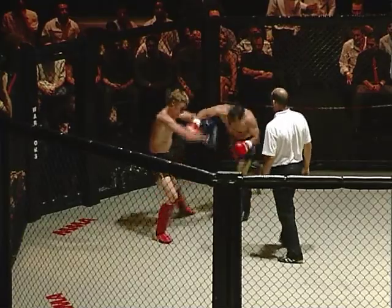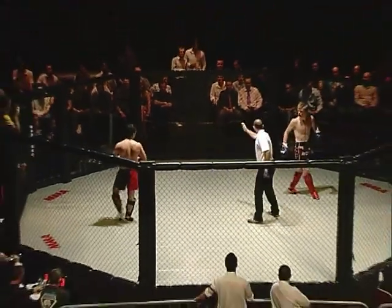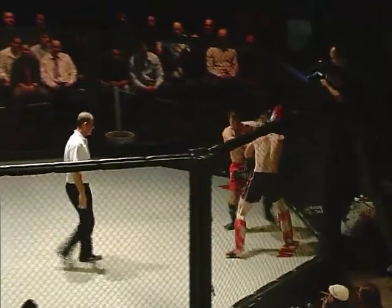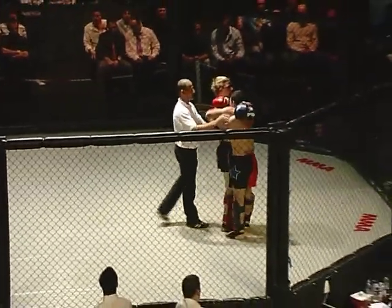Now we can see Mahmoud is doing a smart thing. He can see where he's hurt Pryor, and he is aiming every single shot at that area. So Pryor's bleeding again. So he just gets his head down and runs flying in there. He's certainly got heart. He's getting some success though.